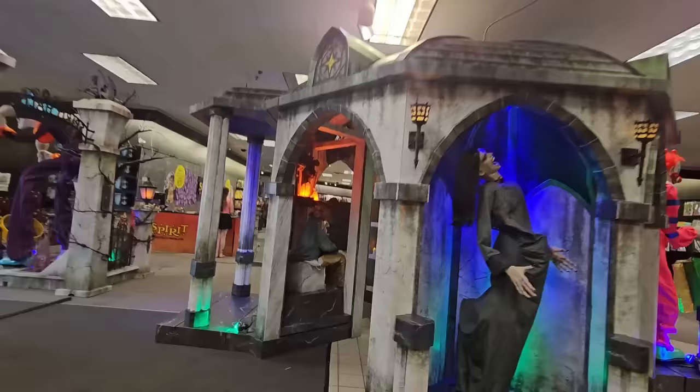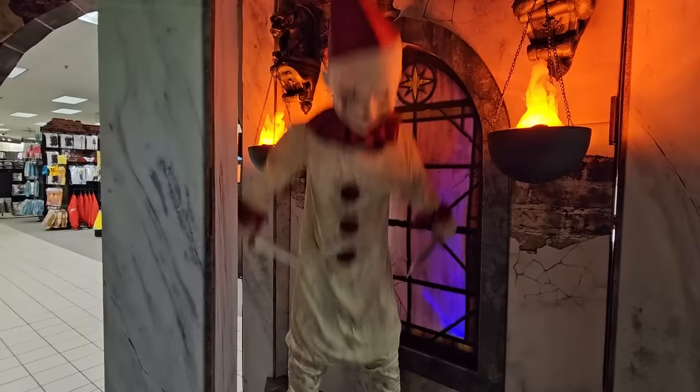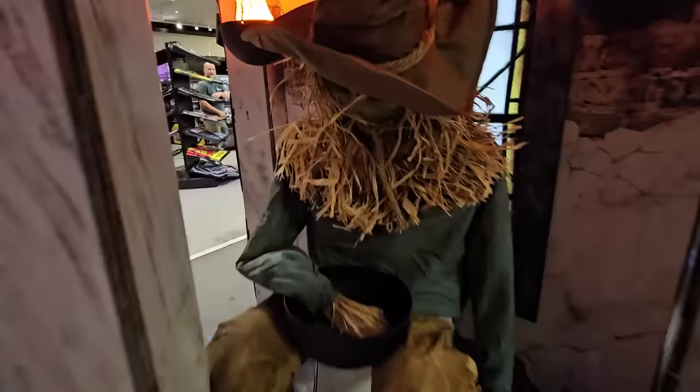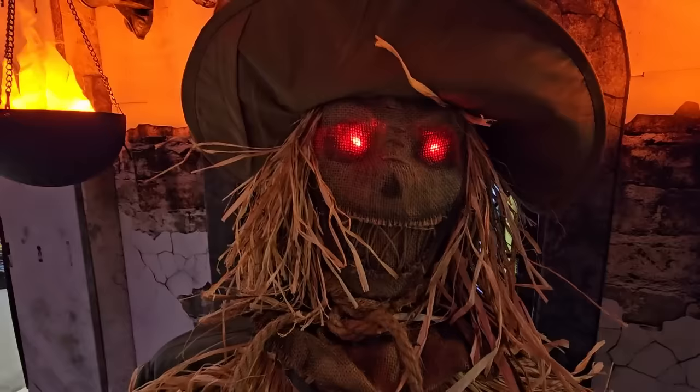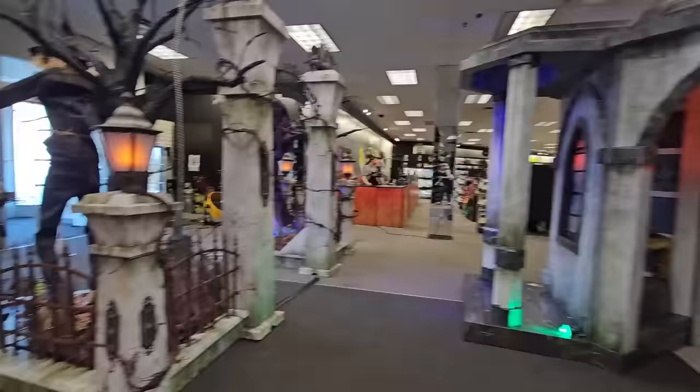Here we are inside the walkway. Here's Dagger Mike. That scared me. That scared me. I knew it was gonna happen. Let's see this sitting scarecrow. Is this one the new scary one? Let's find out. Oh yeah. Look at that face. Awesome. Let's see Straw Man again.